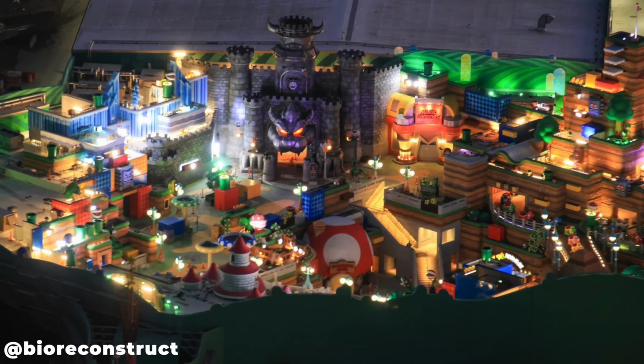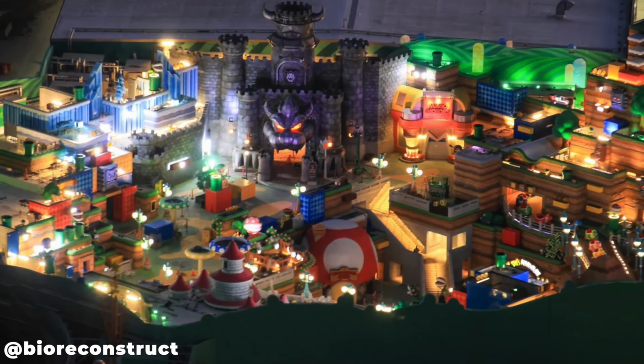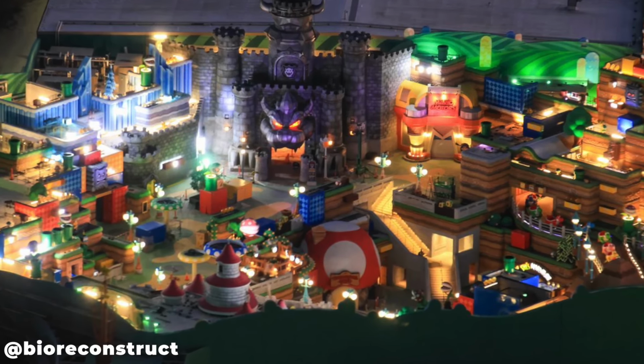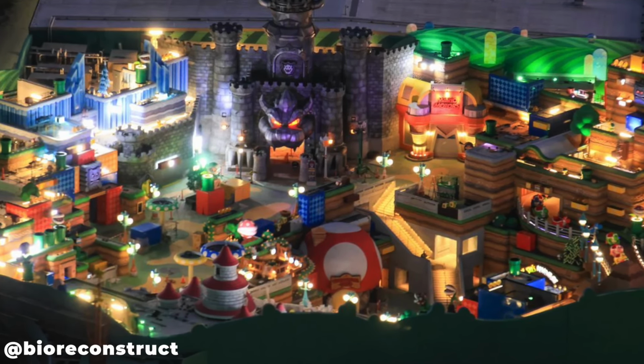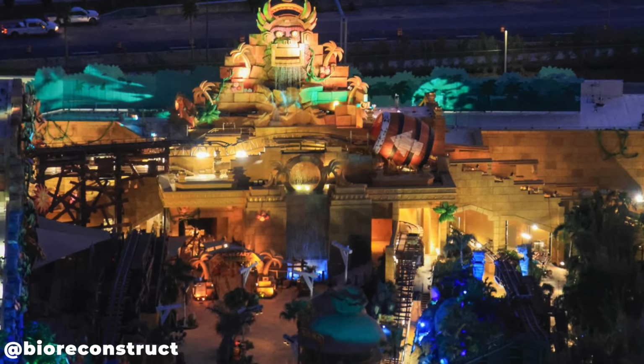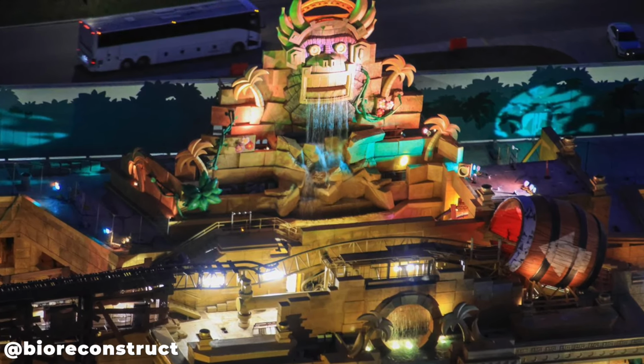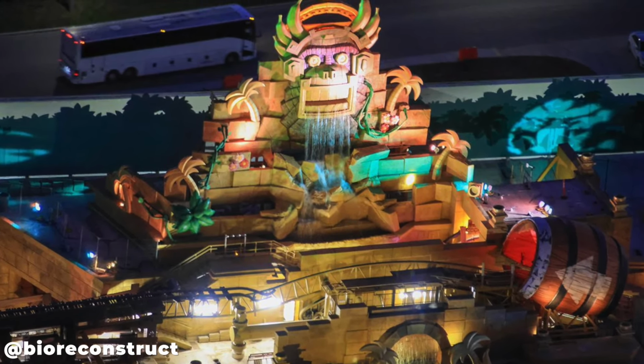We can also see in this view a great nighttime shot of Bowser's Fortress, which is the Mario Kart entrance area, and Mount Beanpole looks great at night. And over here in Donkey Kong Country, we have a good nighttime shot of Minecart Madness, and really our first glimpse at the waterfall feature working here, so we can see that going with the lighting effects around that.